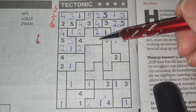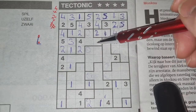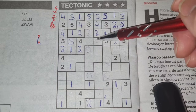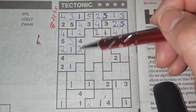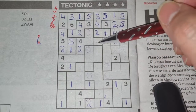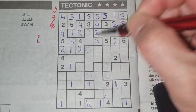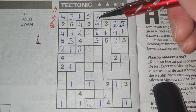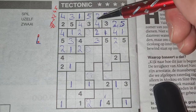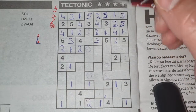This box should be a 3 because it cannot be a 1, cannot be a 2, should be a 3, and we have a 4 here in this area, so it cannot be a 4, and it cannot be a 5, so this should be a 3. Two numbers left, the 1 and the 5. 1 and a 5 cannot fill this yet. Need to wait.